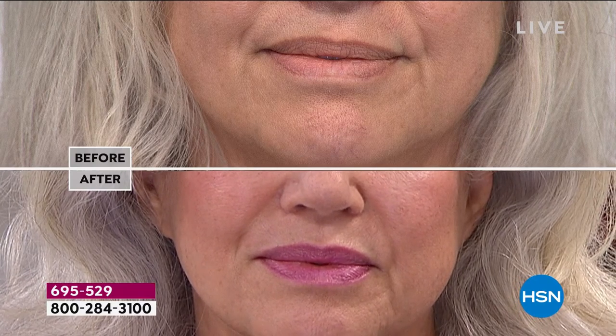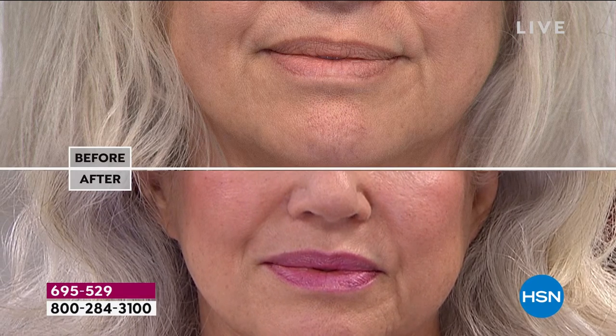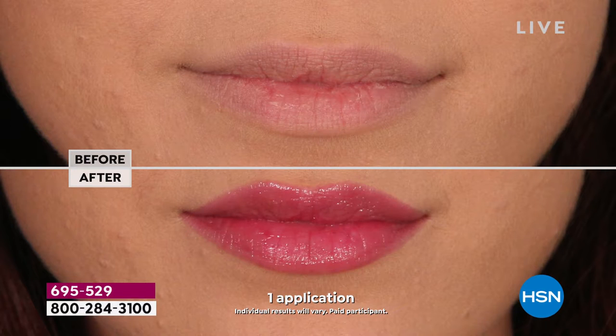You're not only getting that incredible vitamin E and shea butter, but the rose damascena flower oil, which works with your own body. So we're going to show you some lips, and you'll see they look shiny, smooth, and hydrated.